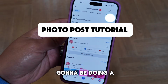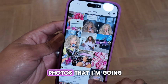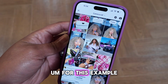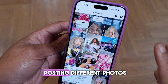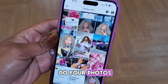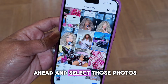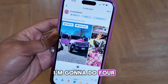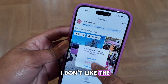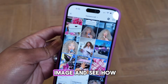So now, if I'm going to be doing a photo post, I would just go ahead and go to the photos that I'm going to be posting. For this example, let's just say I'm posting different photos. You can choose whether you want to do one photo or if you want to do 4 photos, 5 photos, however many photos you want to post. You would just go ahead and select those photos. I'm going to do 4 photos and it will look like that, but I don't really like the way that looks. Like I don't like the Jeep as the main image. So I'm going to do this as the main image and see how that looks.